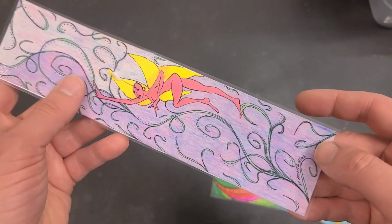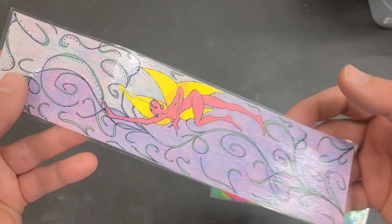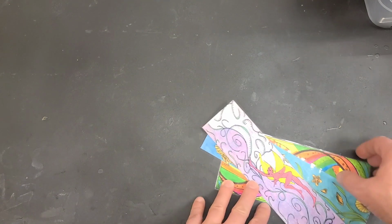And you can do this too, just get some colored pencils, markers, paper, and take it to your local copy store and get them laminated. Super easy, but these are really nice.